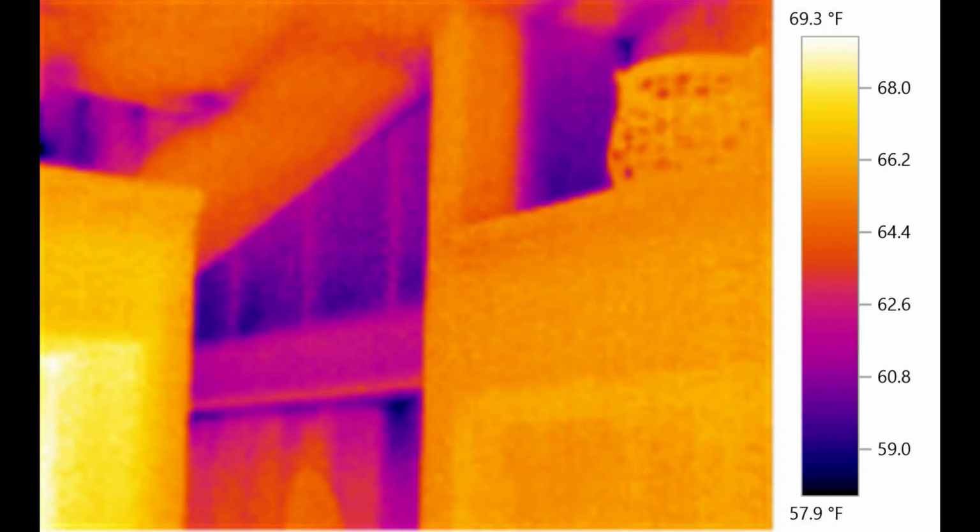And once I was able to get into this attic, which was a little more difficult than most, I was able to get right down over that bathroom sink area to try to figure out why the infrared was showing that it was so cold. And once I was able to peel the insulation back, it became quite obvious what was going on.